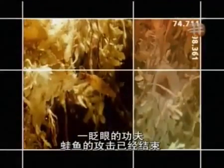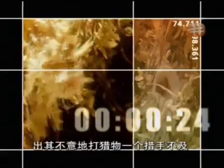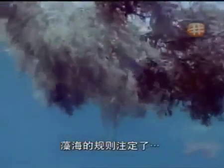In a fraction of a second, the shrimp is a goner. The frogfish attack is over in the blink of an eye, faster than that of any other fish, surprising their victims when they're least expecting it. Sargasso Sea rules dictate that camouflage and cunning make you built for the kill.